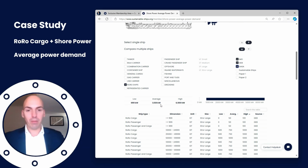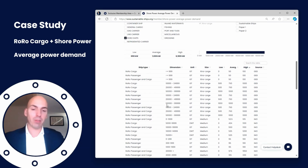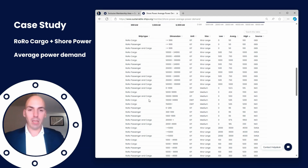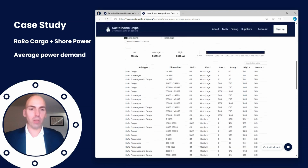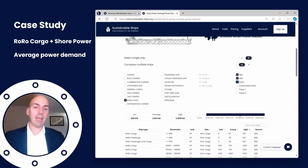Getting that back in, if we see here, I'm going to go for roughly the average, like I said, about 1 megawatt of power on average while moored. And if you want, you can have a look and maybe even filter on dimensions, etc., or different sources. And again, we're going to improve this tool to help you further, but this already gives us a good range of where the average shore power demand would lie.